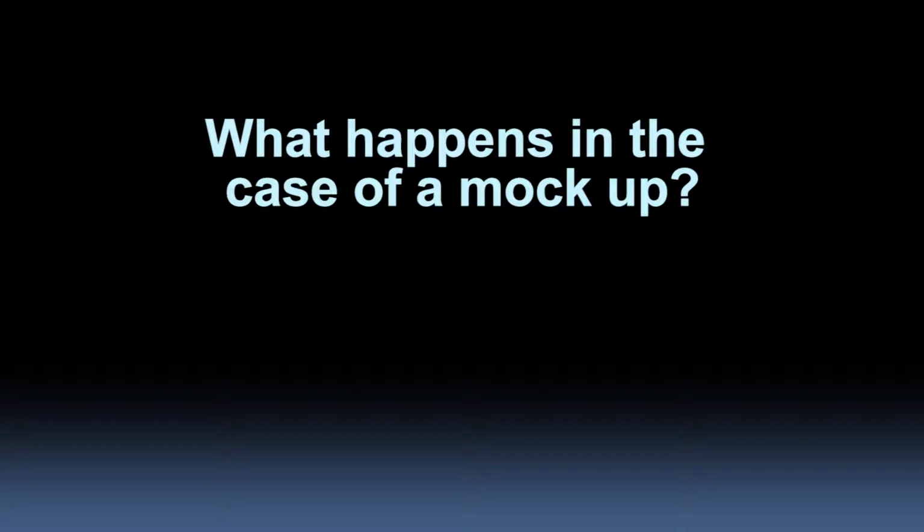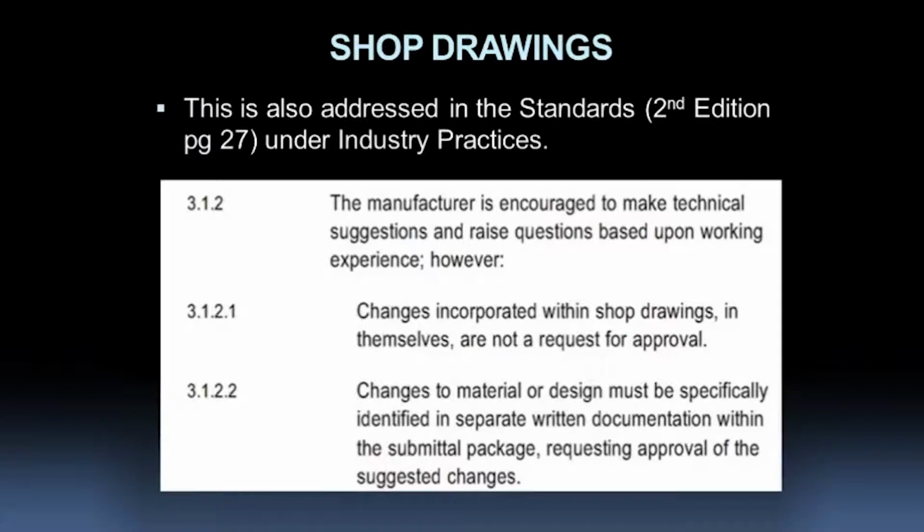Mock-up will also require, if you have changed from the specifications, you would need to point those out to the architect in writing so that he is aware of the changes and has signed off on them. Moving on here, this is just to show where this is also addressed in the standards. This is a page out of the new standards, the second edition, page 27 under industry practices.